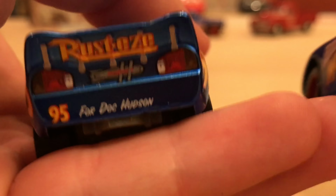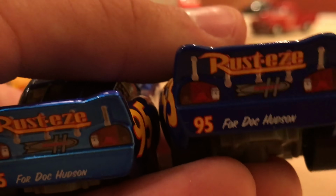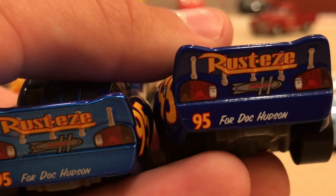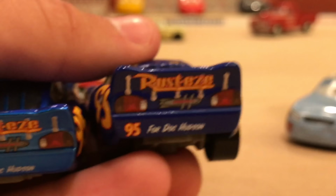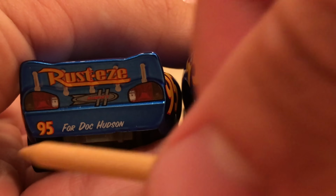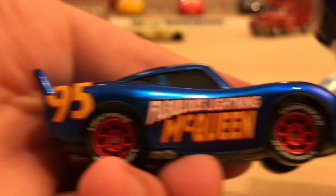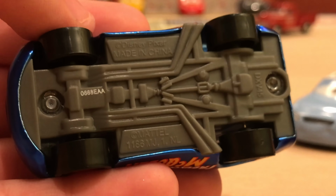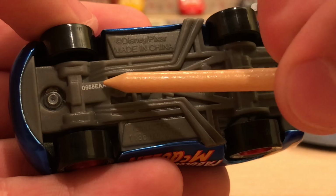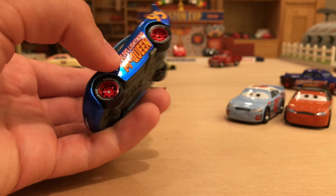You got 95 there with the gas cap. And on the back, you got Rust-eze, the Hornet logo that Doc had. I'll show you here because I got Doc all the way back in the little Thomasville setup. But he had that on his trunk. So, of course, since he's now Fabulous McQueen, he's trying to honor Doc Hudson. 95, 95. And that is pretty much it. This side is exactly the same. On the base, you just got your usual stuff. And there it is. If you'd like to see, that is the date stamp. I forgot how to read date stamps, so I couldn't really tell you what that means.